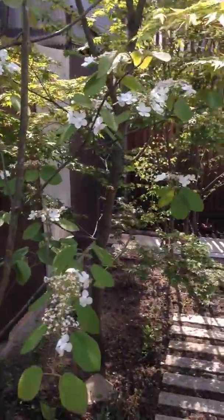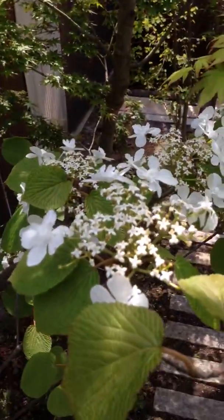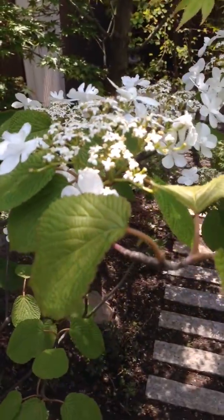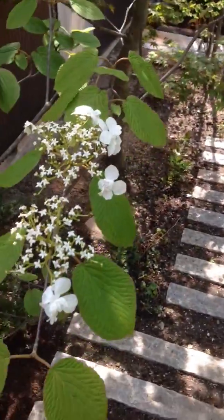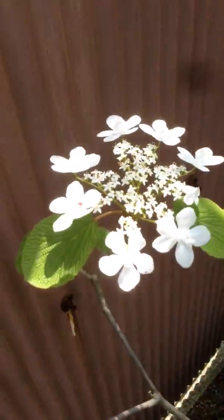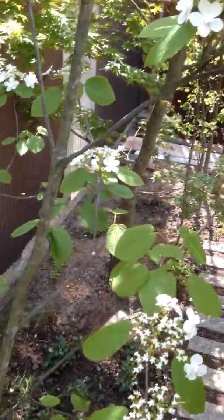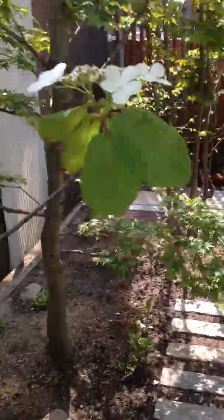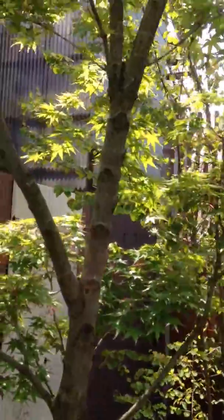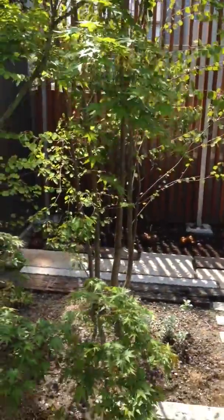And this tree, which I really should know what it's called, but I don't, has blossomed. It's just lovely. A lot of the petals are falling off right now, but you can see just how lovely it is. And what else do we have? This is the other momiji. I guess this is a different kind because it just looks different. The way that the leaves are coming out is quite different.